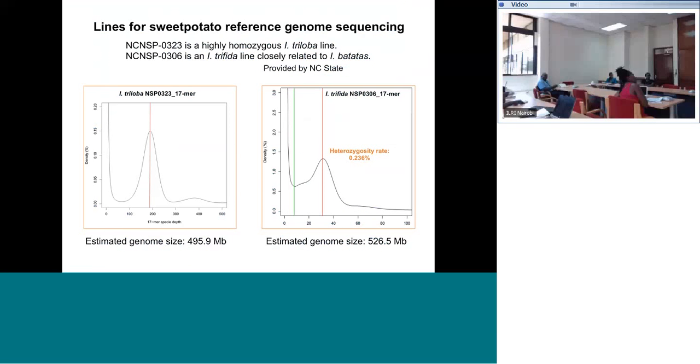So this is a quick look at the materials that we chose to do our reference genome from. There are 2 putative ancestors of cultivated Ipomoea batatas, cultivated sweet potato: Ipomoea triloba and Ipomoea trifida. This is the triloba line, and this is the trifida line, and these are the N-curve plots. And basically what these plots show you is if they have a single high peak, they're highly homozygous, and they would be suitable for sequencing and then reassembly, just because it's a little bit easier to reassemble a fairly homozygous line.